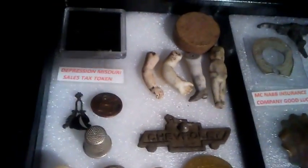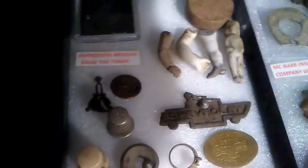Doll parts. Sorry about that. Trying to get repositioned here and not block the light. The little small doll that's intact is out of probably a 1915 Cracker Jack box. Old pocket knives. World War II era compass. Okay, I'm blocking the light. Okay, toy guns, toy airplane, couple of clay marbles.